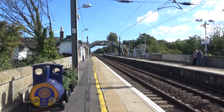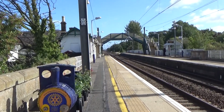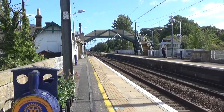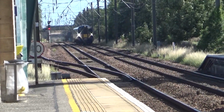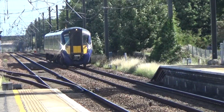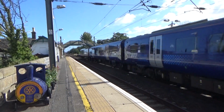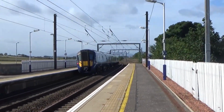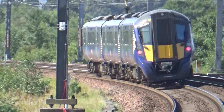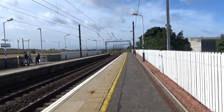Okay, next train to come through is ScotRail 385. This one's passing through from Dunbar to Edinburgh. And there should be 385019 passing through. Next stop for that one is Musselburgh. Then that one goes from Dunbar to Edinburgh.